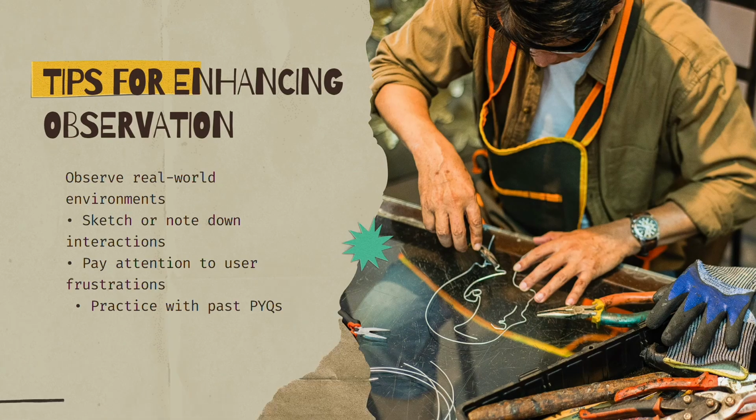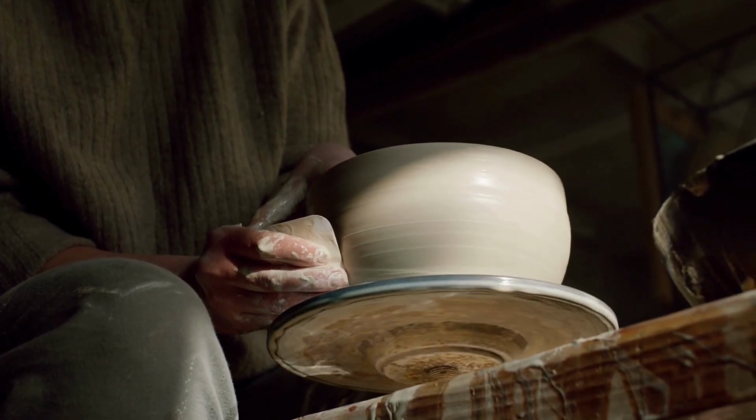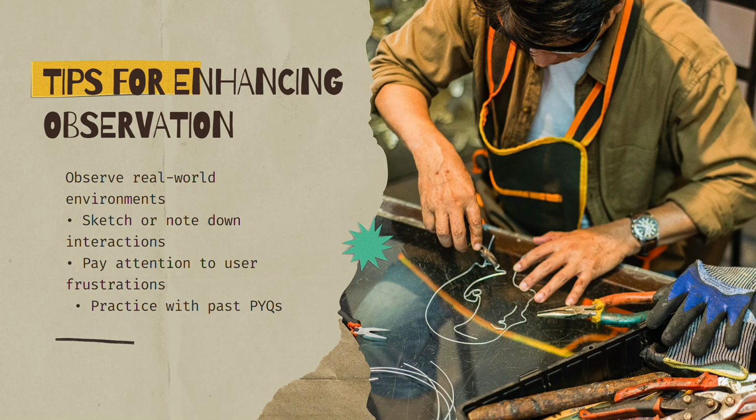Now, how to enhance observation? To improve observation, start observing real life situations and noticing how people interact with objects or spaces. Use past year PYQs to apply and analyze how you are progressing and which are your weak points.